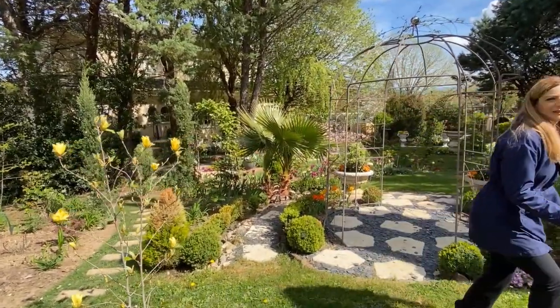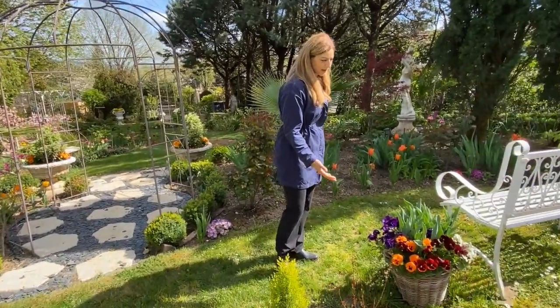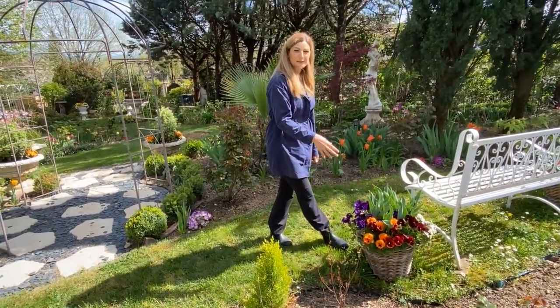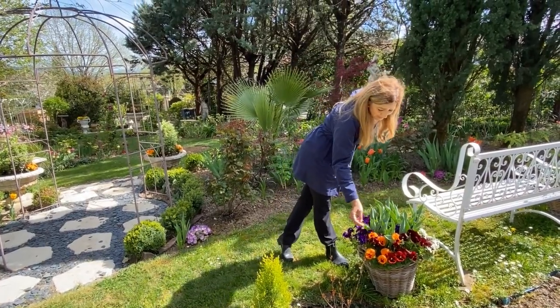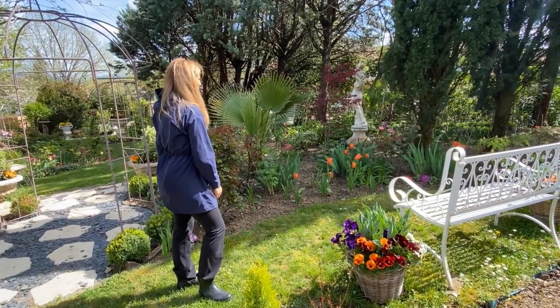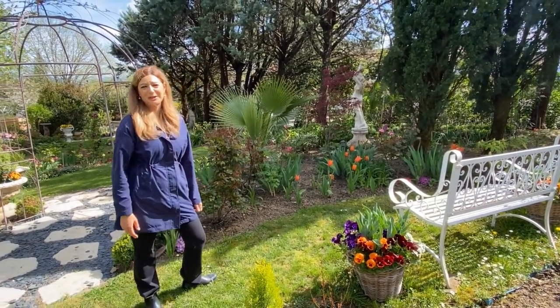And these containers are just so pretty. Look at these containers. Tulips are coming out. I think I planted them in one of my videos last fall. The tulips and pansies are looking really, really good. And anyway, everything is just looking really pretty.